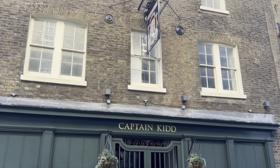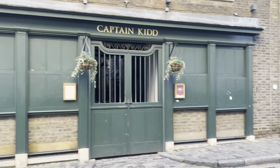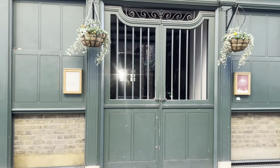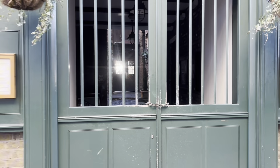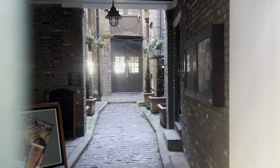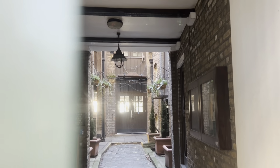Now, this ain't an historical pub. This ain't been a pub since the 1980s, but it was an old coffee house, a coffee warehouse. It's a beautiful building. It's a shame it's not open. I'm up here early. But the views, like any riverside pub. Look at that, look at the entrance, isn't it lovely?